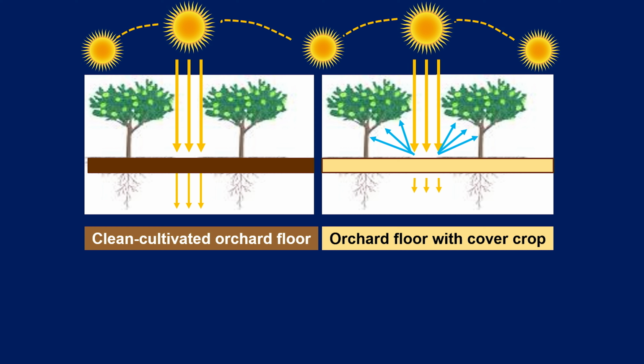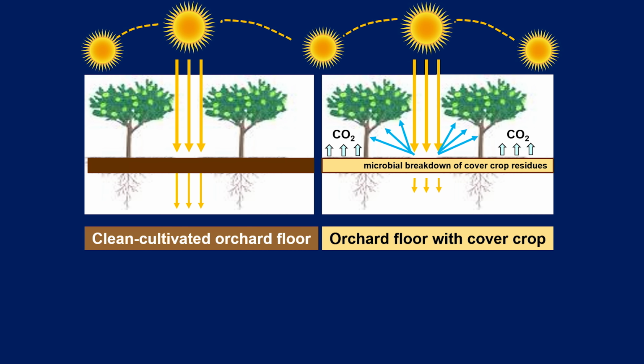So when we tested this in a commercial orchard at Nichols Farm, after 3 years, he noticed that there were more nuts in the lower part of the canopy and bigger nuts. In the clean cultivated plot, there were more nuts in the top part of the canopy, and they were small nuts, but this is what he reported. We haven't done measurements in his field. So also there might be a higher microbial breakdown of the crop residue.